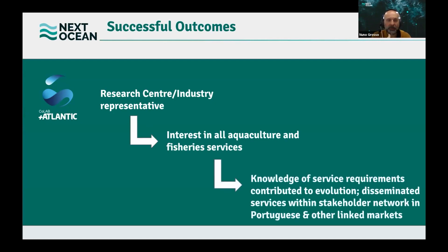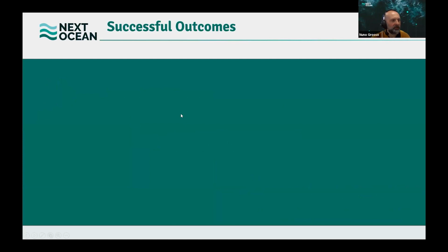And of course, their knowledge of service requirements, due to the variety of people engaged within CoLab in different thematic areas that encompass the different NextOcean services, contributed to their evolution. They provided requirements to the evolution of the services and the online store with a greater focus on aquaculture, but also moving towards fisheries. And they disseminated the services within the stakeholder network in the Portuguese and other linked markets. In linked markets, we're talking mostly about Portuguese-speaking countries that are very much engaged with CoLab. So Brazil and other African countries that are engaged with CoLab were linked to NextOcean due to the presence of CoLab in the project. So this has been their major contribution.